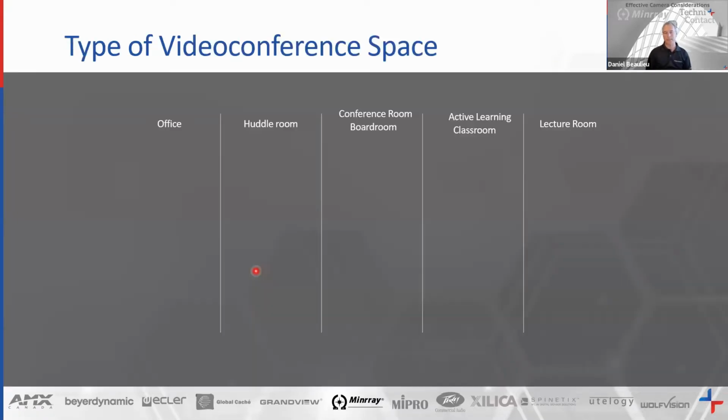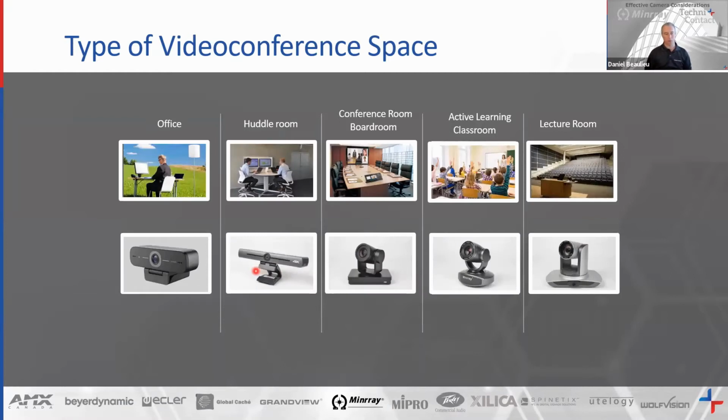So we defined 5 different spaces in our video conferencing solutions. We have the office space, where the office could be remote, on the road, or even at the office itself, right? So we'll be covering this space with the corresponding cameras that Minrray builds purposely for that aspect. Then we'll move to the Huddle room. Huddle rooms have been around for several years already. Some call them Huddle Space 2.0. There are different names for these rooms, so we'll also cover these types of rooms and spaces with the corresponding cameras as well.